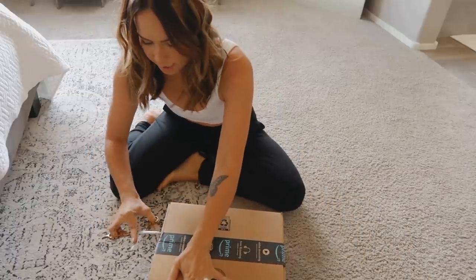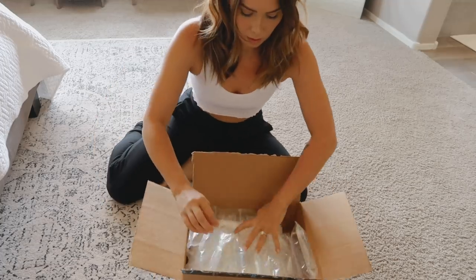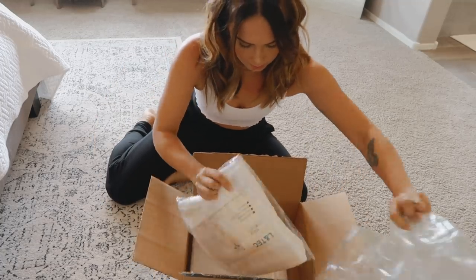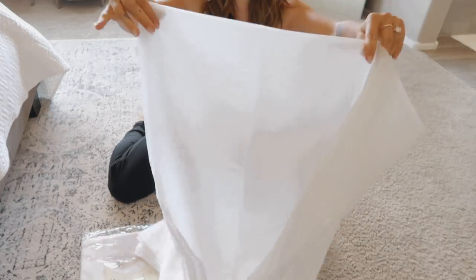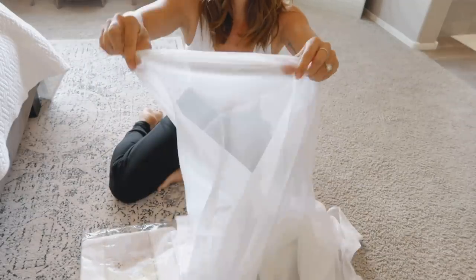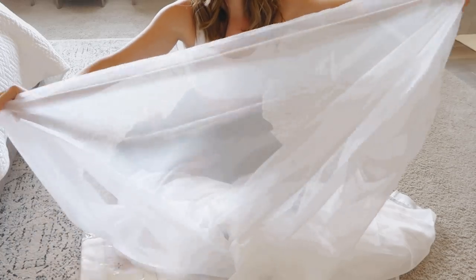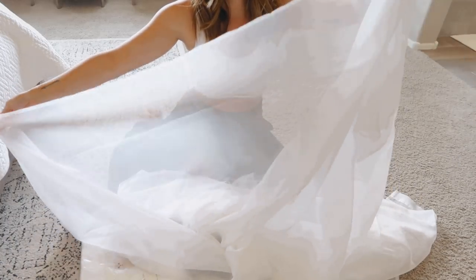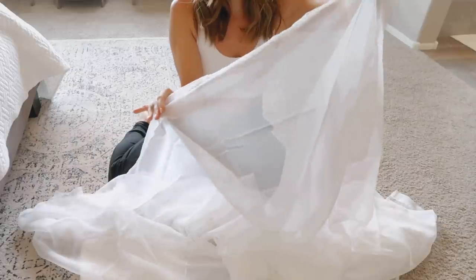Okay, so my curtains just got delivered. Let's see what they look like. I just wanted something that would look really relaxing, cozy, and let a little bit of sunlight through. So this is what they look like. I always have to go for the longer curtains. These are 108 inches in length, just because our windows are hung a little bit higher.